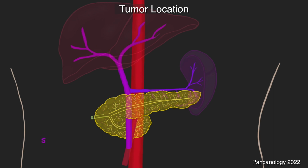Tumors at the head of the pancreas are located to the patient's right of the superior mesenteric vein. According to the SEER National Cancer Database, about 2/3 of pancreatic cancer patients are diagnosed with head tumors.